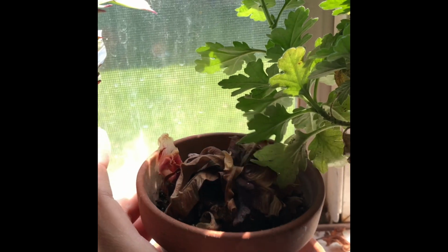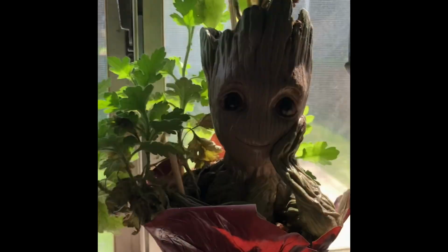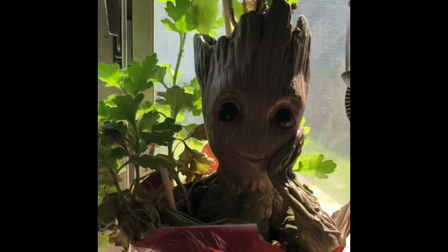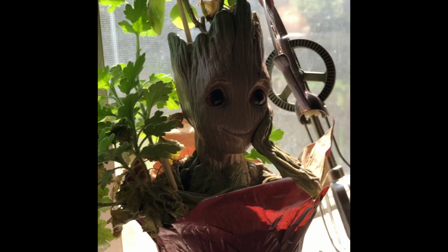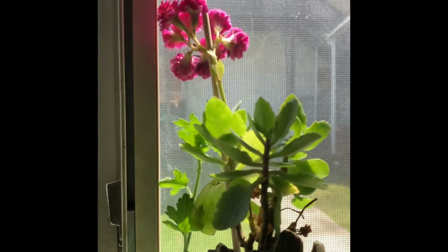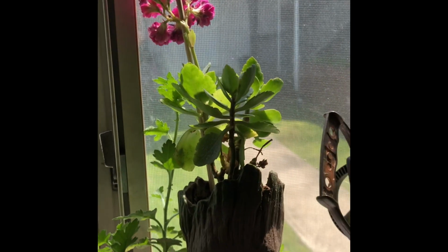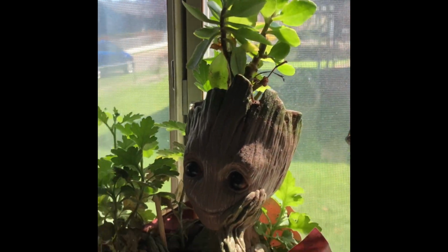I think that has gone to the other side. And last but not least, I think you might recognize this guy. Let me see if I can turn on the light and that helps. A little bit. This is Groot. I got him as a birthday present, and he is currently having some flowers in his head and this is supposed to be a mum. It will eventually have flowers, and that goes on his head. How cute is that?